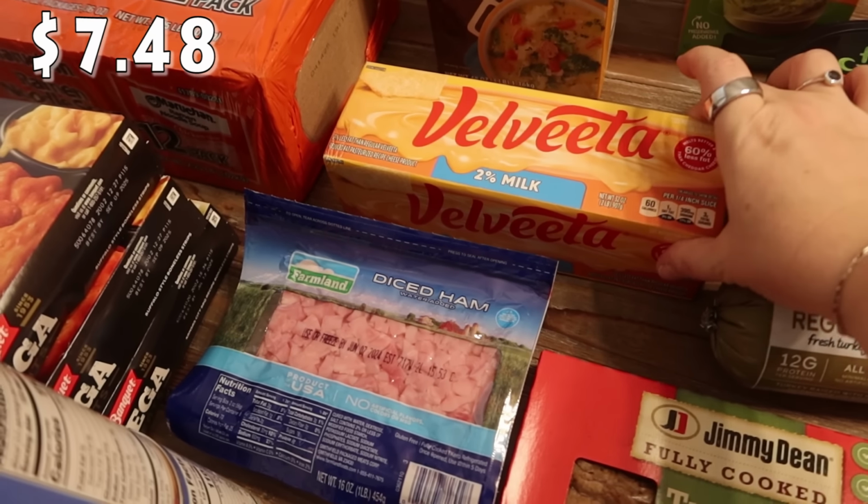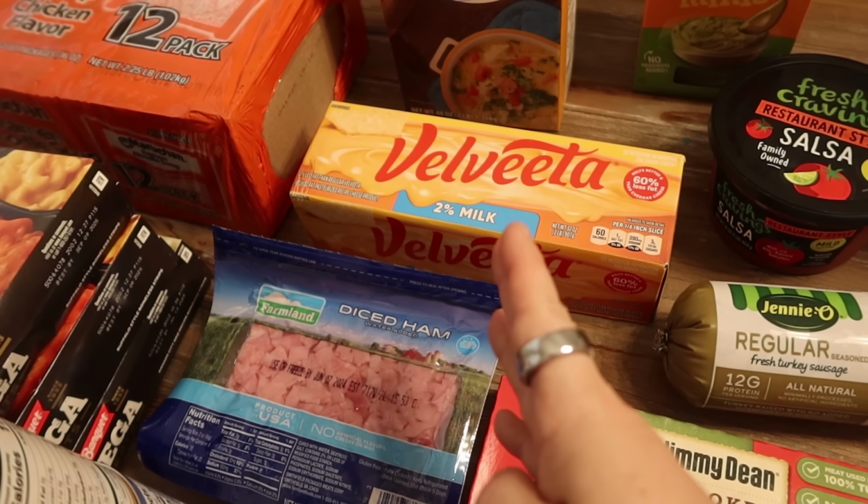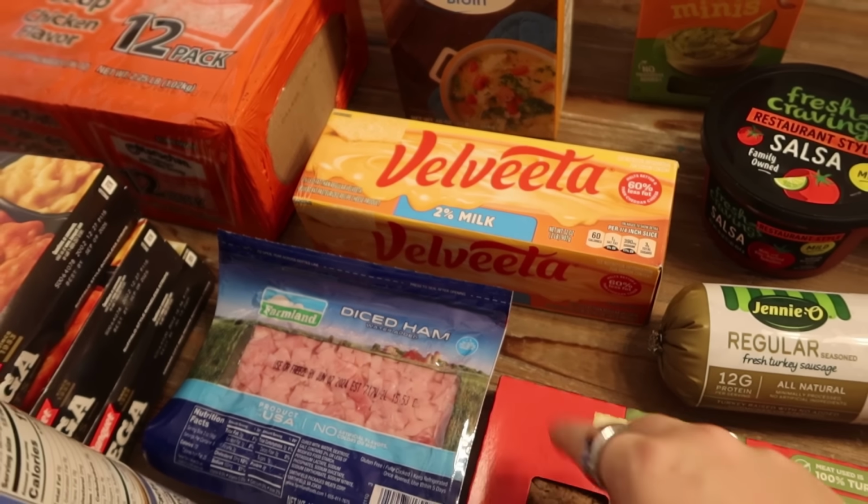I don't need this whole thing, but I couldn't find just a 16 ounce. I think that's what I need. So I need about half of this for the taco spaghetti, and then the other half I'll just save.